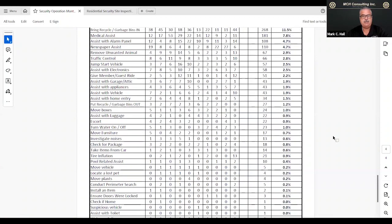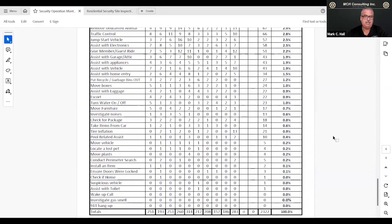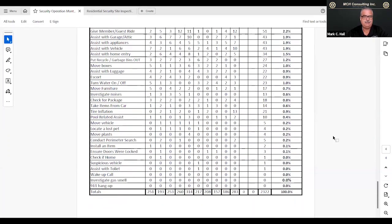Again, this is typically with your higher end communities with high expectations. We had a Ritz-Carlton style, we didn't say no. We did all kinds of things. We brought in luggage, we moved furniture, we helped with packages, inflated tires, located lost pets. These are all things that we did. So again, this is kind of the extreme, but it gives you an idea of the various things that we did or that can be done.